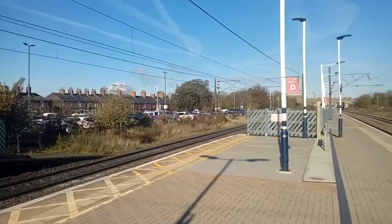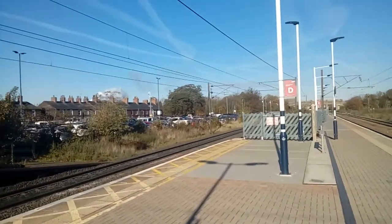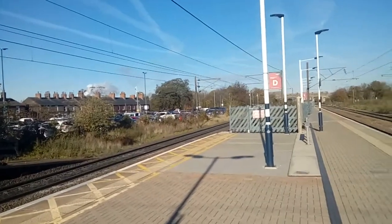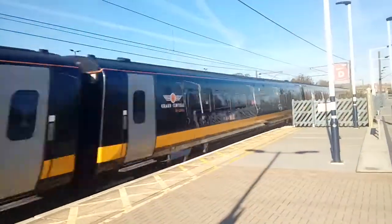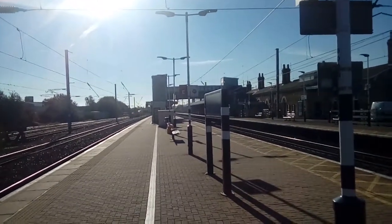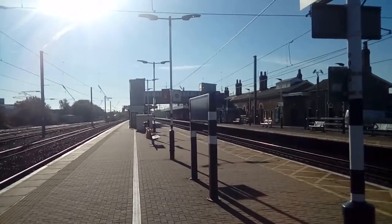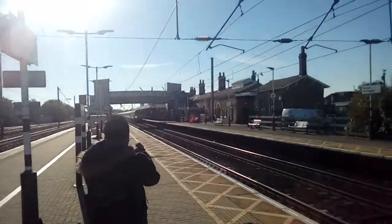Okay, first Grand Central service to pass through is going to be a Grand Central Adelante, heading from Sunderland to London King's Cross, passing through 6 minutes early. 103? Yeah. The last one I saw 103, that was in the original delivery back then. Okay, now passing through.